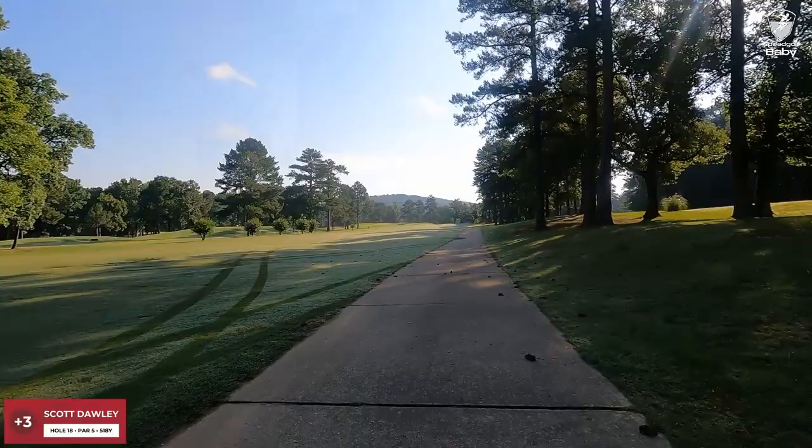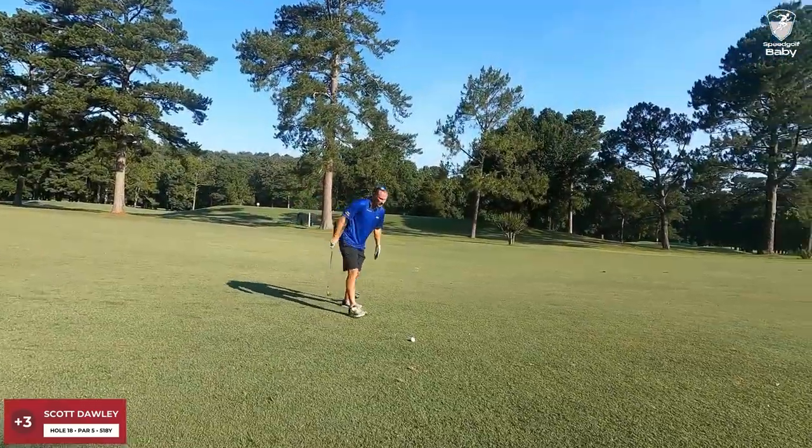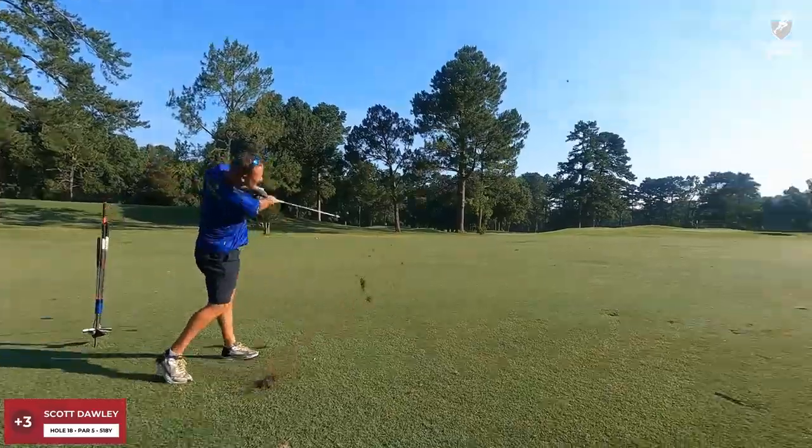Love to see that club head speed this late in the round. Yeah. Scott has been putting in the time in the gym, and it shows. A little extra waggle before this wedge.